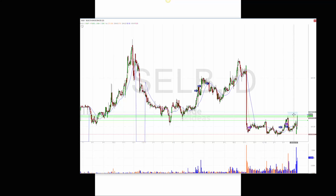I said that if it closes near the high of the day, I would probably hold it. If it doesn't, I don't want to hold it. I'm in at 12.22. I actually had a chance for a quick little scalp on it, but I kind of missed it. I probably should have taken some out.